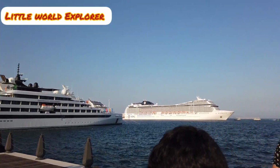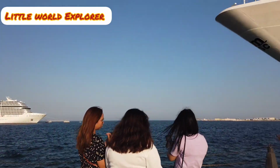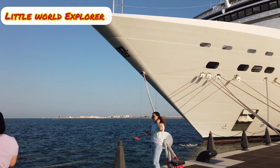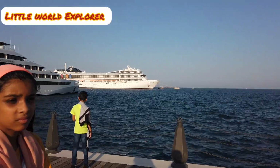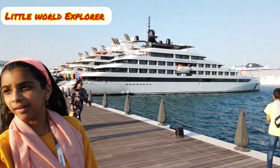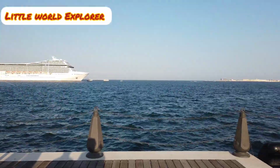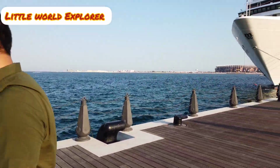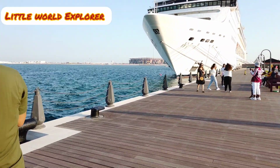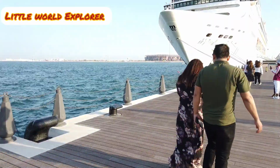MSC Europa claims to be home to the world's longest dry slide on a ship, which spans 11 decks. There are 6 pools and 14 whirlpools, baths on board. There are 10 dining venues on board, including 4 main restaurants, 3 buffets and 6 specialty restaurants.